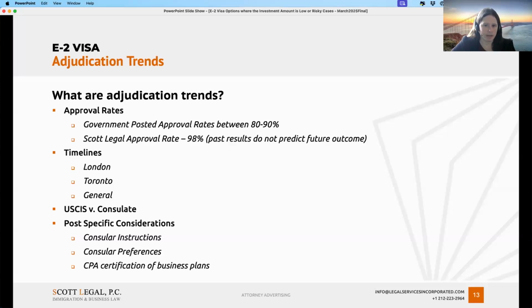So it can get quite complex. If you're somebody who has a complex source of funds or you've moved money around to a lot of different accounts, a change of status may not be a good option for you versus at a consulate. The downside, I suppose, of a consulate is you do have to attend an interview.